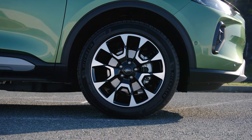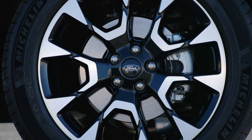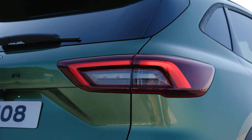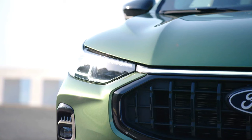This may just be a midlife facelift for the Ford Kuga, but it's been given a pretty hefty makeover at the front. The grille is much larger and more imposing than before, and the headlights have been stretched out into the front wings to make them look more sleek.